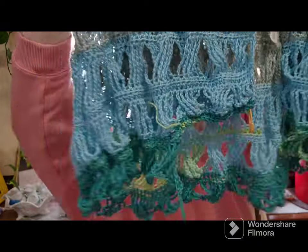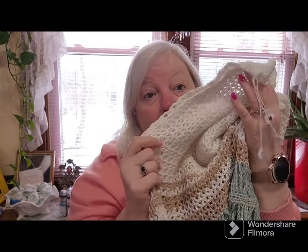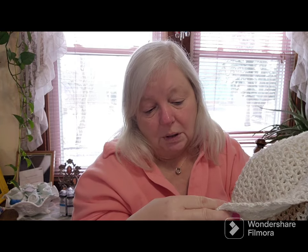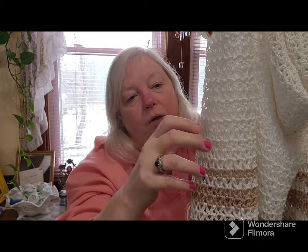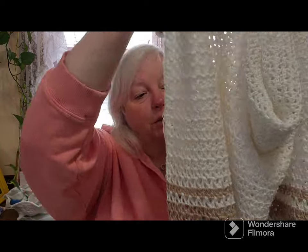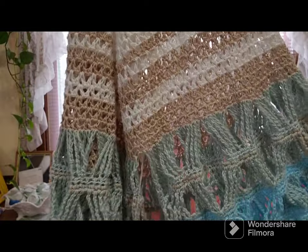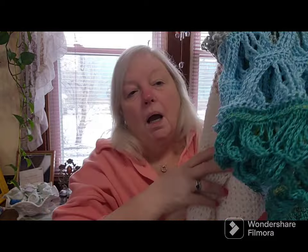So anyway, I don't have the trim around the neckline done yet, and I obviously don't have anything done with the sleeves. The armholes, I've been told, might be a little too big for me. We'll see. I could sew it up more and make them smaller, and nobody would know the difference. And that's fine. It's a work in progress as I go kind of thing.